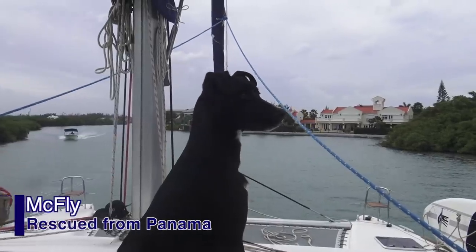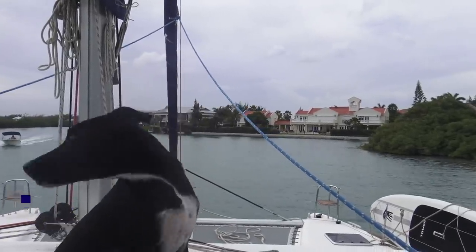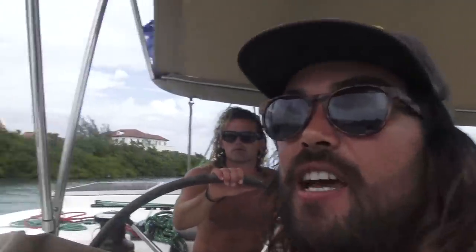So we're just coming into Governor's Creek. There's this little estuary that comes in, and then it should open up into a bay. I can see some sailboats in there, but check out these houses.